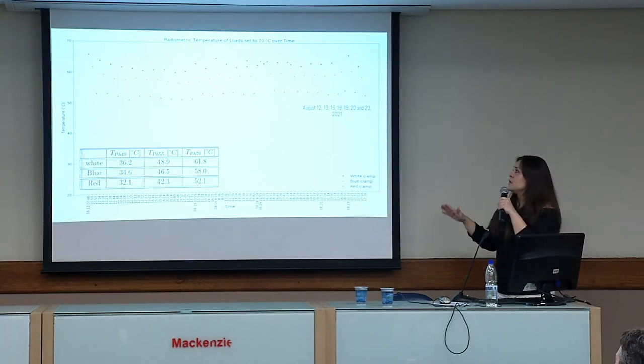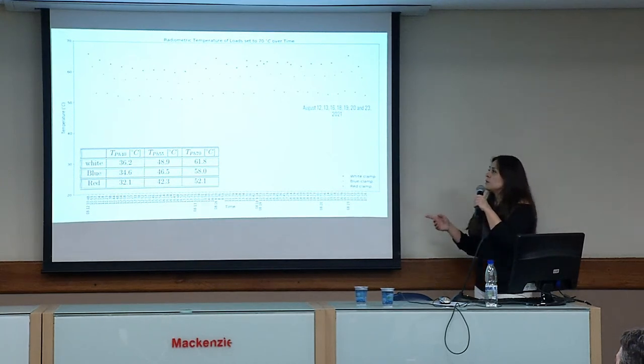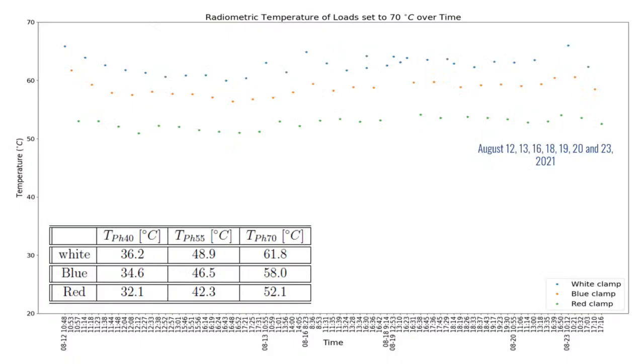but over the time, okay? This was 1 hour before the loads were turned on. And this measurement was for 6, 7 days, and takes different hours. Okay.